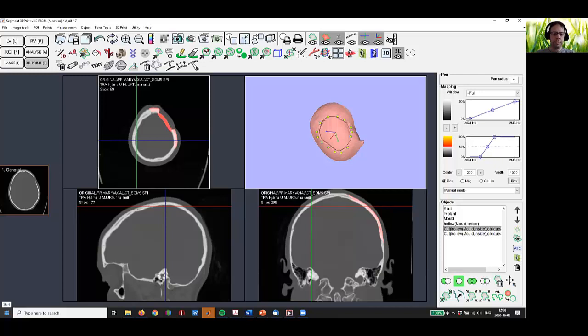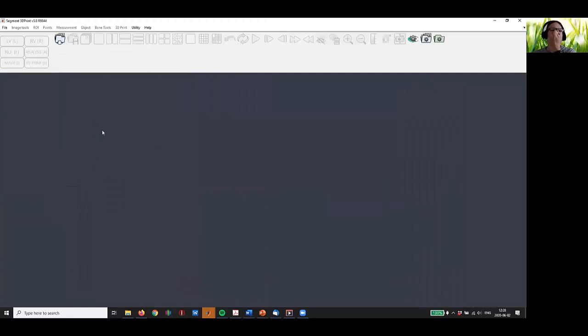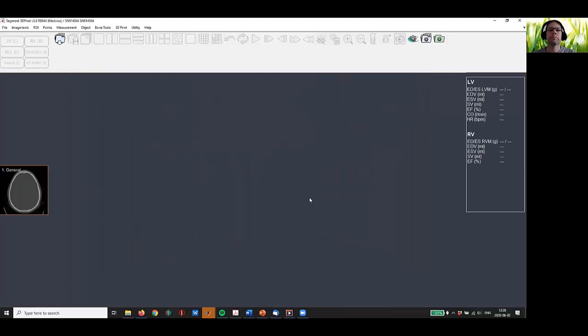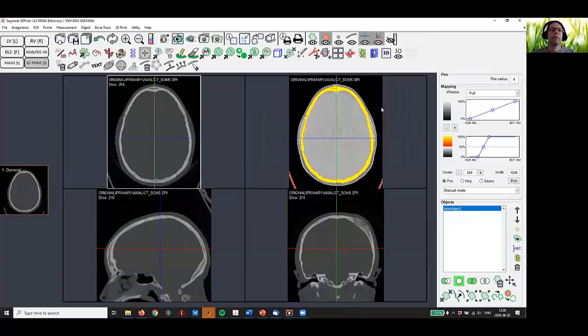For the next case, close like this, I'll open here. So this is a case that we'll do surgery on in 2 weeks. So again, check it's isotropic. It seems to be quite well oriented as well. So we can start with making a bone segmentation.